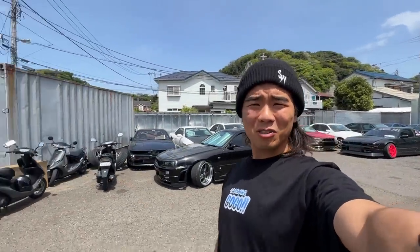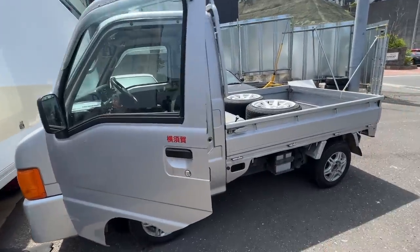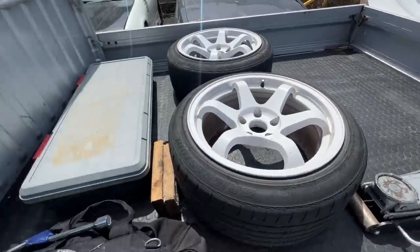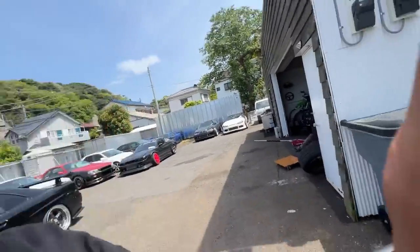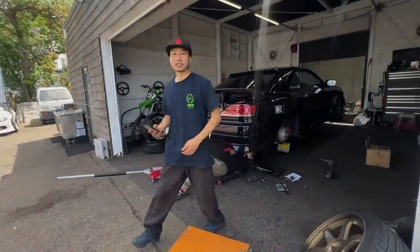Me and Takuya are taking a 2-hour trip in this K truck and got some jack, spare tools. We found some car, so I gotta go pick it up. Let's go, Takuya.